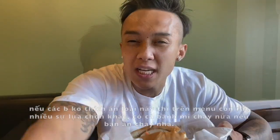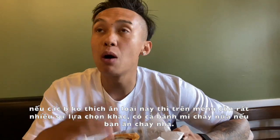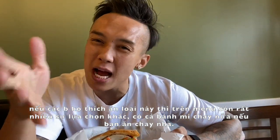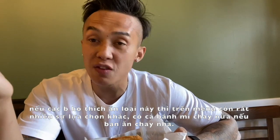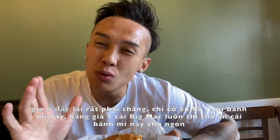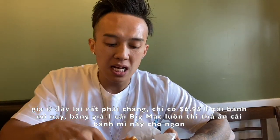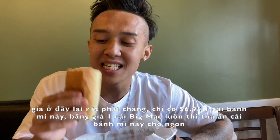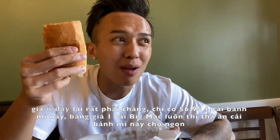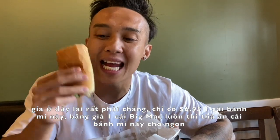Really, really, really good. If you're not into the special with the meatball, there's plenty of sandwiches on here. You got the chicken, you got the lemongrass, you got a veggie option if you're vegetarian. But this is obviously the go-to sandwich. And you know what? I'm looking at the menu and everything's priced very well. This sandwich right here, it's only $6.95. That's like a Big Mac. I would pick this over a Big Mac any day.